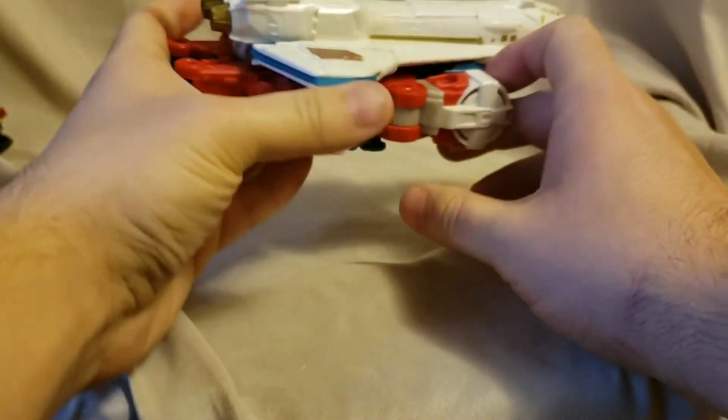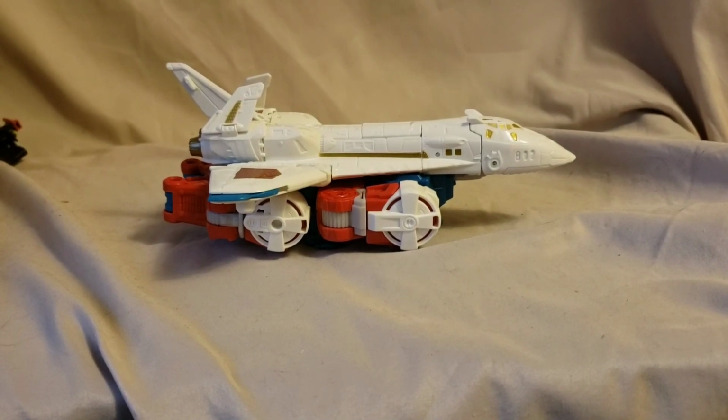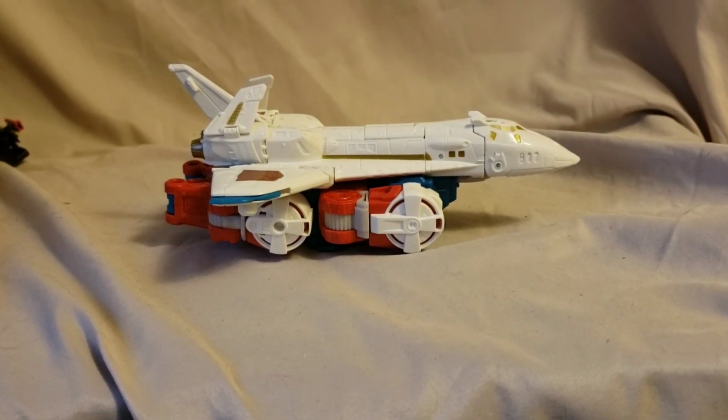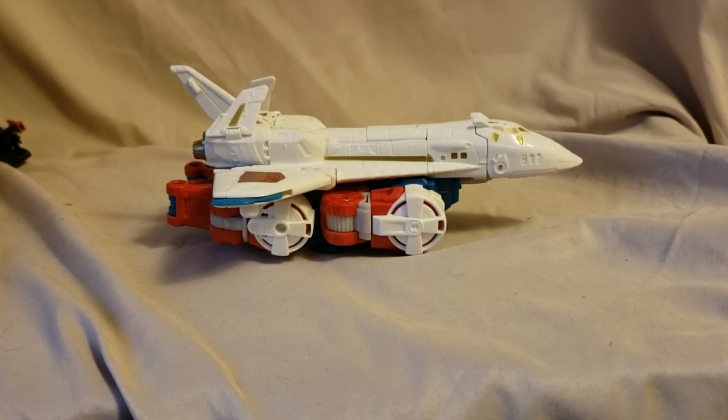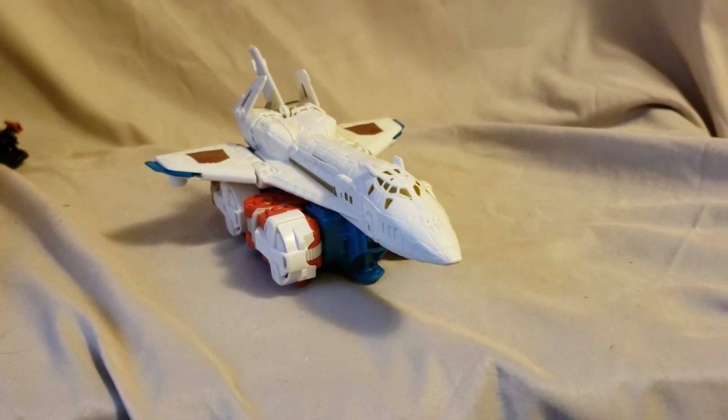Transformation not too difficult. It's a little bit finicky, but once you kind of figure out how to do it, once you kind of get it going, then it's not too bad. But yeah, very nice alt mode. There you go.